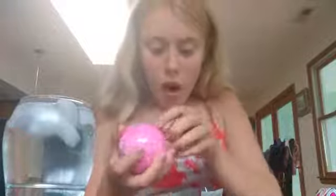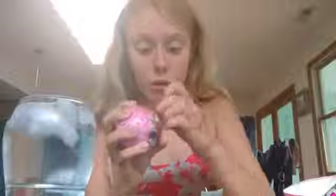Oh, we get to see the color of the ball. Wait a minute, is that a gold ball? It's a gold ball! Oh my gosh! I haven't found a gold ball in like forever. What if I get an ultra rare doll? That would be so cool.